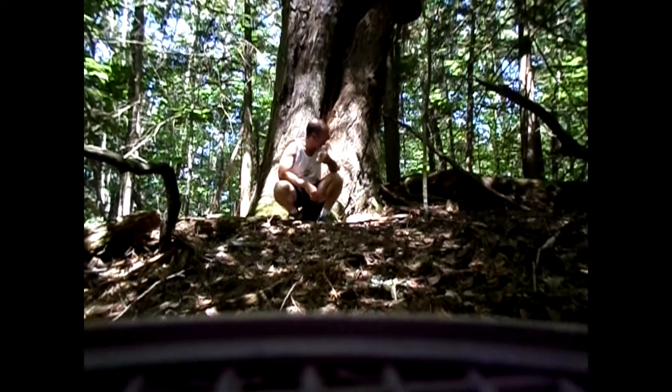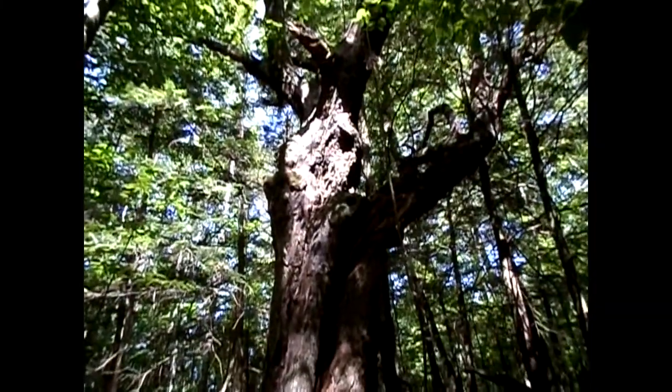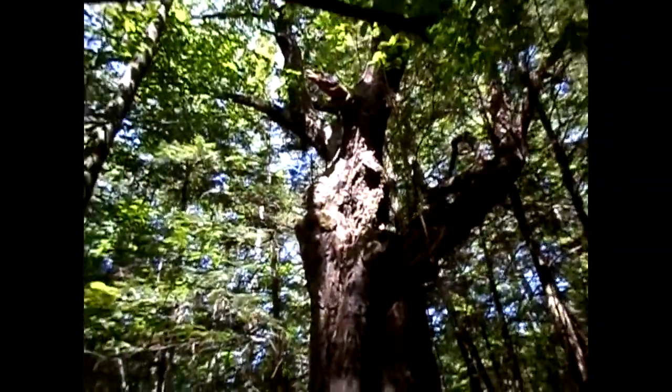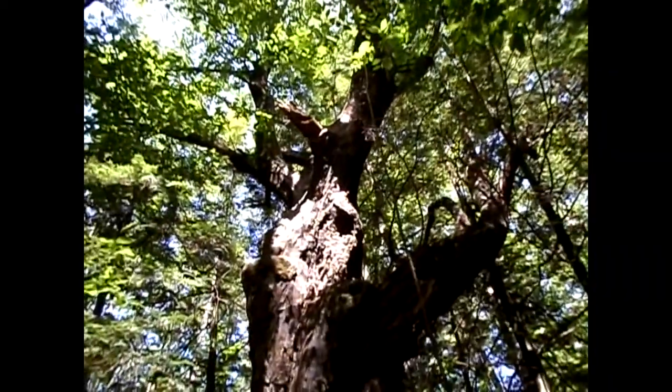Tree, this thing's got to be 200 years old or better. This thing's huge. It's big. Check this out. That's big. And it's old. I'm surprised it's still standing and it's still alive. It looks dead down here, but it still has leaves on it. I think I just inhaled a bug. Protein!